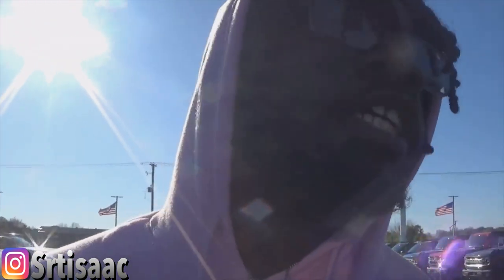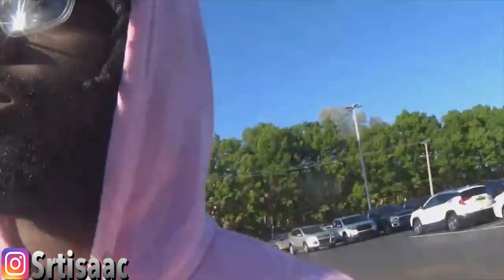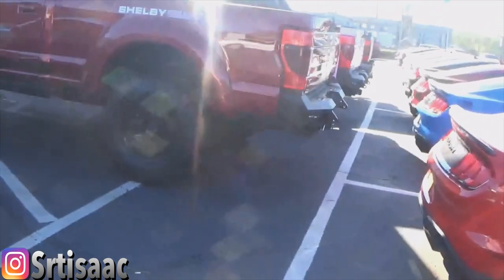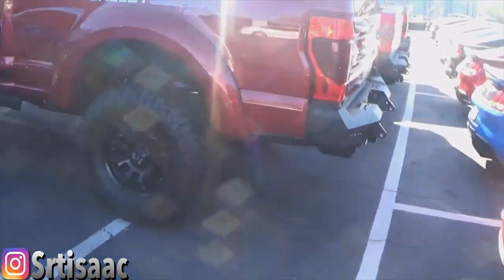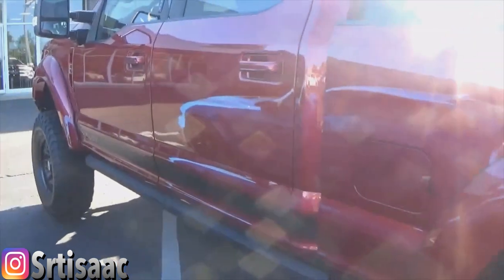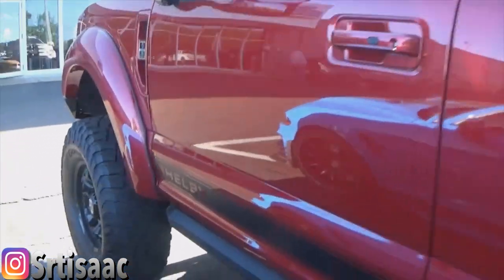Alright, so we done looked at all the Mustangs. How much battery I got left for my camera? It's gonna be a little short video. I wanna see what the inside of it look like. I'm trying to make sure they ain't got nothing else y'all wanna see. Y'all know they got the little base of trucks or whatever. But I think, okay, they got the Shelby trucks right here. Y'all see it? Got the Shelby trucks right here, man. The big trucks.